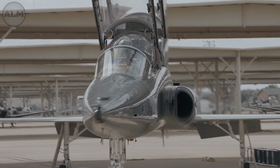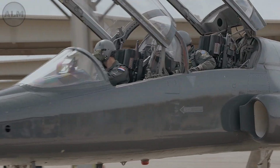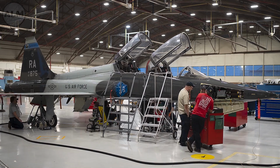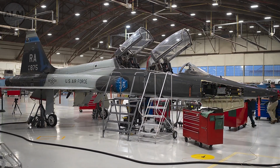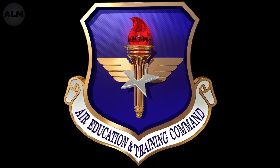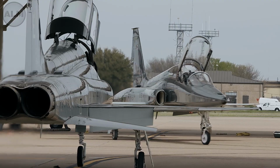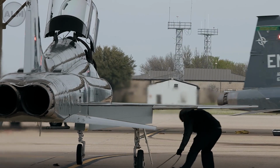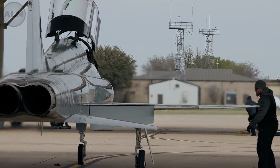However, after years of endless takeoffs, landings, and plenty of high-sky shenanigans from rookie pilots, many T-38 airframes were starting to show their age. The United States Air Force Air Education and Training Command acknowledged this issue and had begun developing the requirements for a replacement as early as 2003.